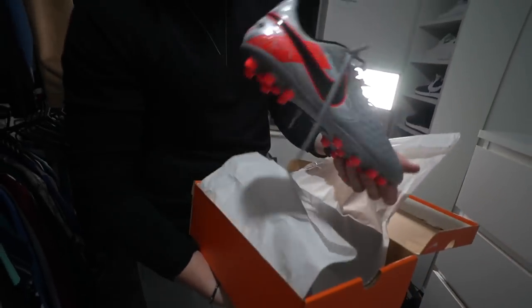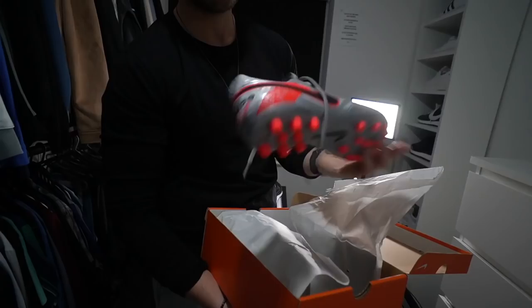Pretty nice, aren't they? Tiempos are my scene, because I'm not the fastest of players, but my pass, my touch is the one. So my sort of scene. Now, hopefully I'll be doing a few footy videos soon.